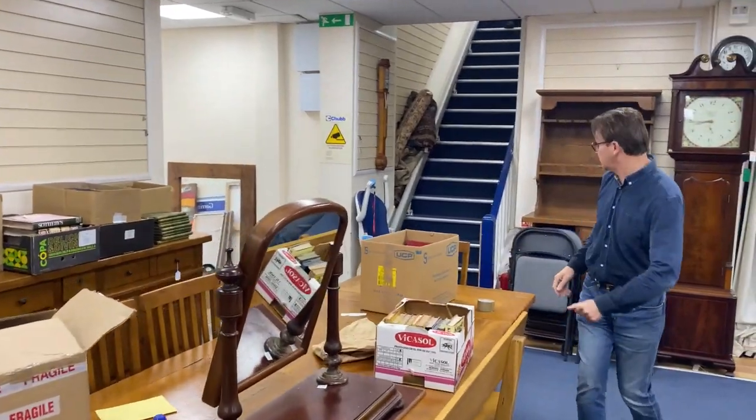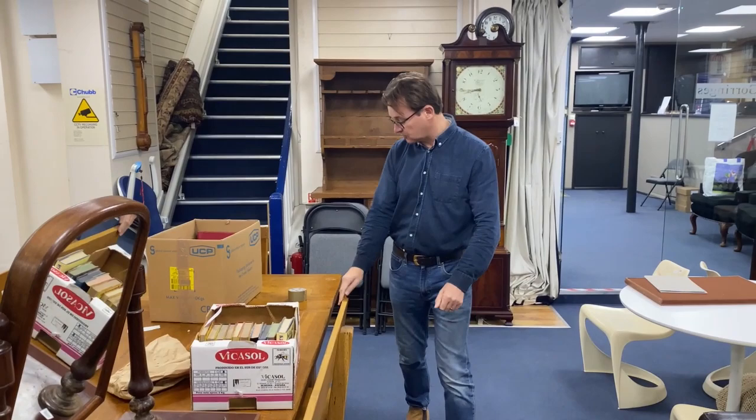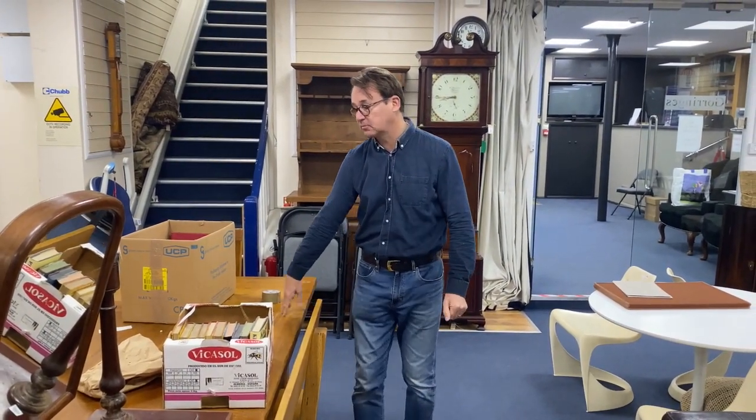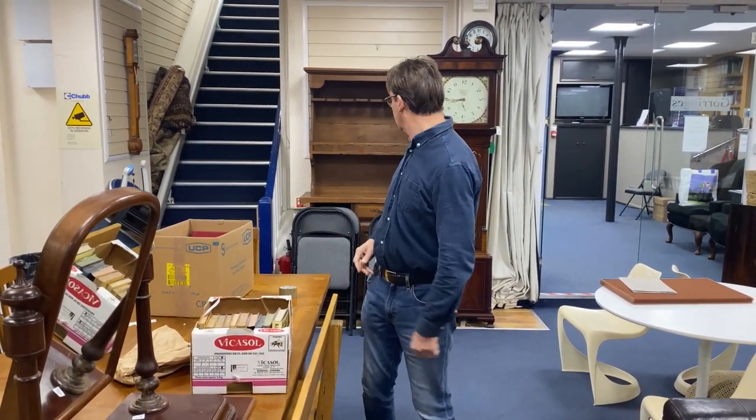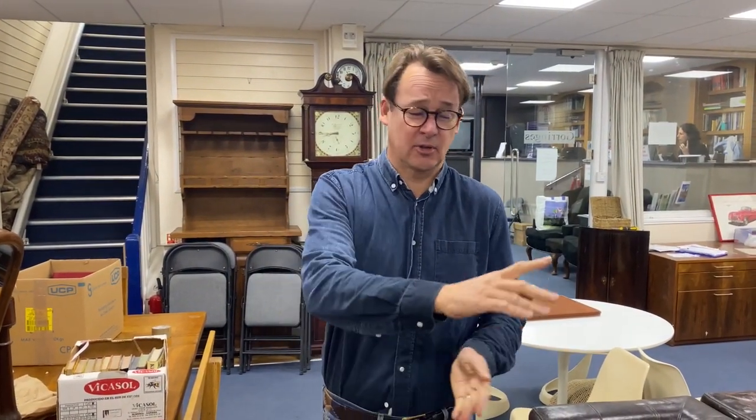I can't see it. Yes, I can. It's got 216. I think it's going at £800 to £1,200. Really, the table is pretty much worth that. Big old table there. You get the extra bits and pieces with it. Lots of other furniture in the warehouse, but it's really cold over there. So Patrick and I, the photographer, we don't want to go over. It's far too cold. So we're staying here.